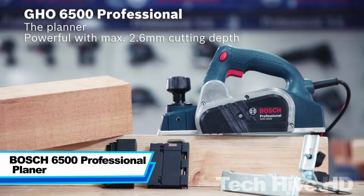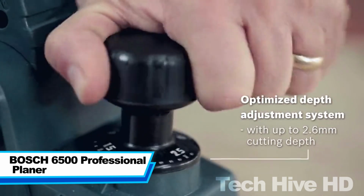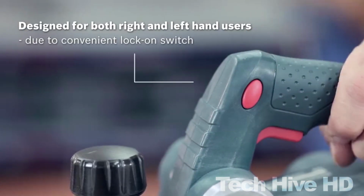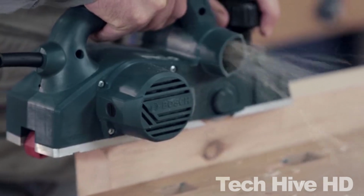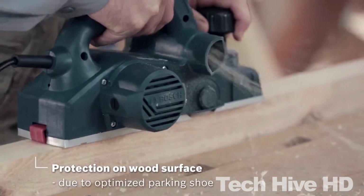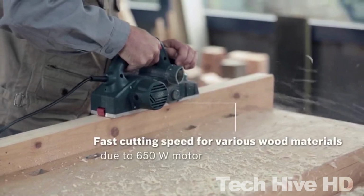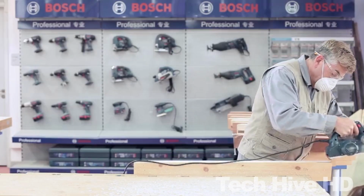Bosch 6500 Professional Planer. This planer has a maximum cutting depth of 2.6 mm. Fast planing is provided by a high-power 650-watt motor. The airflow is also optimized for proper wood chip ejection. This planer is 140 mm high and 280 mm long. The planing width is 82 mm, and this machine weighs 2.8 kilograms. The adjustable depth of rebating ranges from 0 to 9 RPM, and the speed when not loaded is 16,500 RPM.